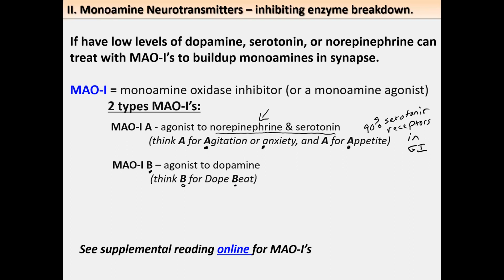He's a former actor. He's kind of retired now, but he has this condition where he has poor motor control, or control of his muscles. Parkinson's. Parkinson's is a disorder characterized by low dopamine levels, and dopamine is for fine motor control. So someone who has low dopamine, you might want to give him an MAOI type B because it's going to increase dopamine and help him out. Right? Does that make sense?